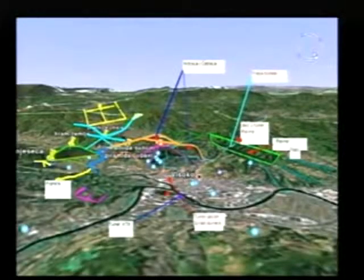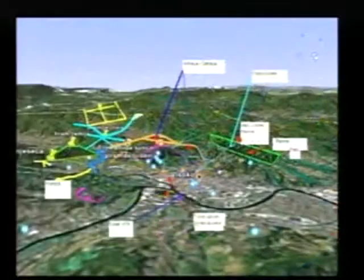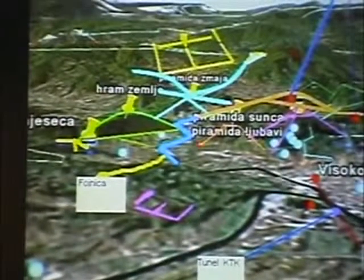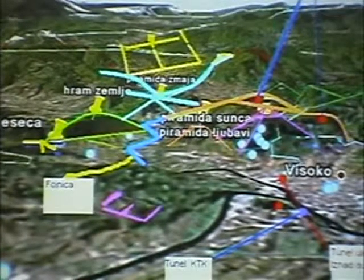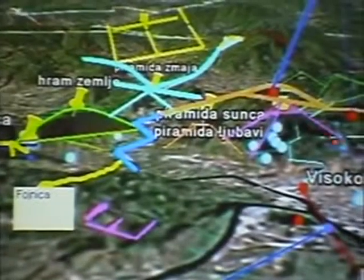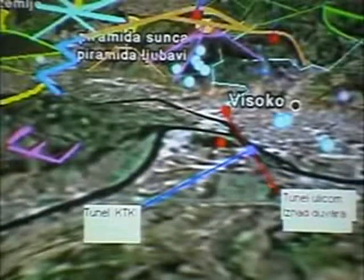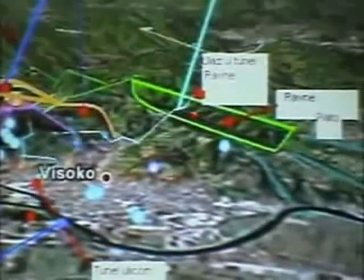Now what we got? This green rounded line is what we call the Temple of Earth. The blue snake is actually the river Fonica, which is in the valley. The brown line is the location and outline of the Pyramid of the Love. The pink, the Bosnian Pyramid of the Sun. The red line represents one of the underground tunnels that we discovered 2 years ago. The blue line represents also underground tunnel that we discovered last year. And as you can see, this blue line is taking us inside the pyramid.